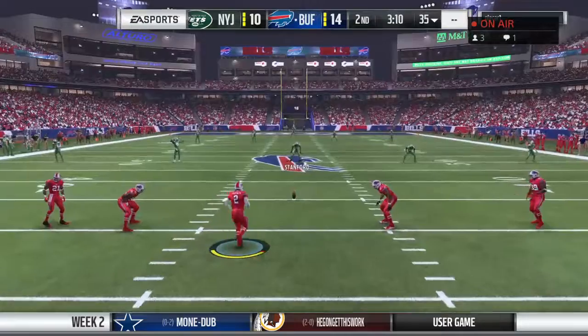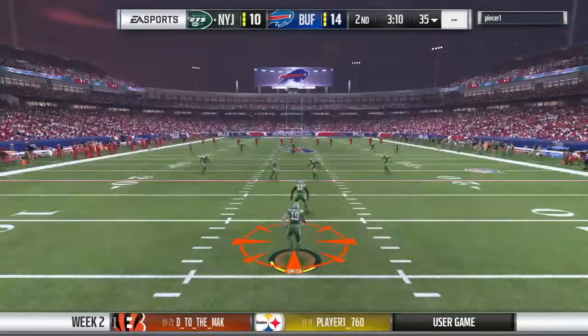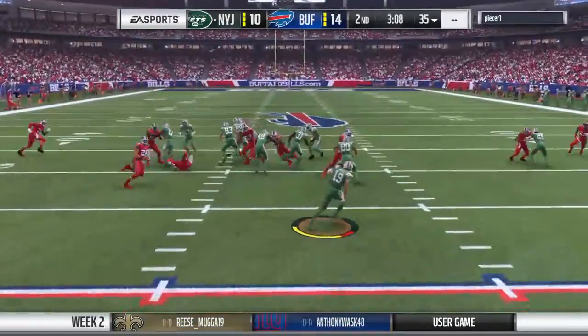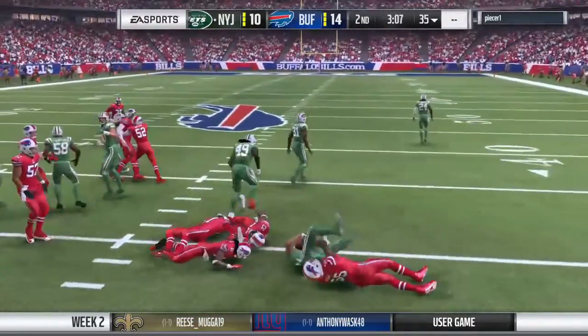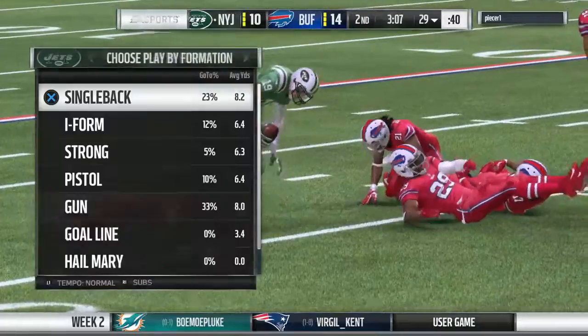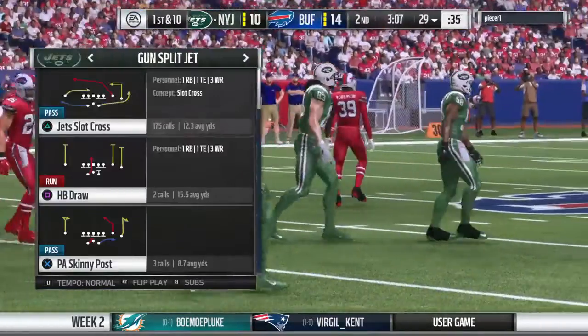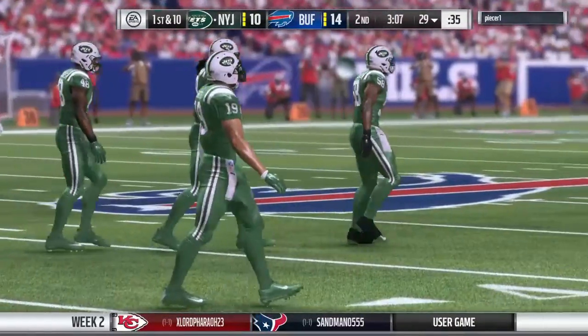After the TD, here's Carpenter on to kick it away. This will be fielded at the 8. And it's a pretty good return here as he'll get it up to the 29-yard line. And New York set to take the field. And they're going to need another score. Got one last time, but still down here.